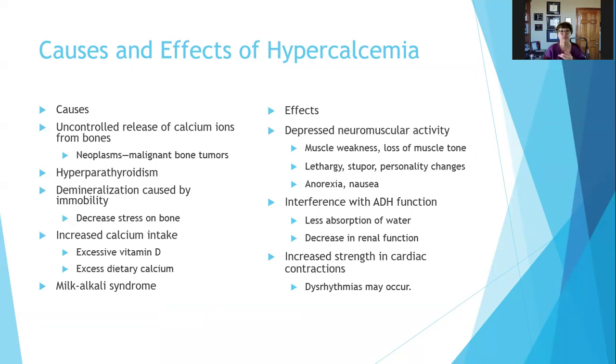Excessive vitamin D or excessive dietary calcium can do it, or something that's called milk alkali syndrome, which we won't go into the details of. The effects of hypercalcemia are the opposite of hypo. They're depressed neuromuscular activity: muscle weakness, loss of muscle tone, lethargy, stupor, personality changes, anorexia, which is loss of appetite, and nausea, which I think we all know what nausea is. Interference with antidiuretic hormone function, so you get less absorption of water and decreased renal function.